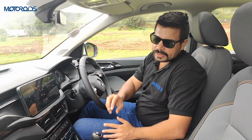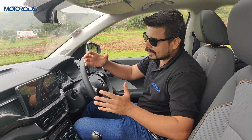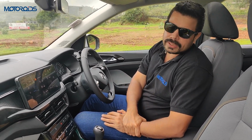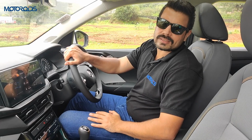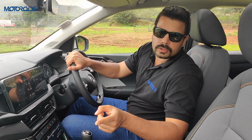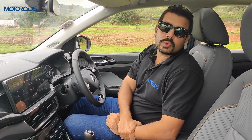Now, since we are talking about everything, it's also very important to talk about safety. And you can feel that this car is very sturdily built. But what Skoda has done very appreciably is that they are providing electronic stability control or ESC on all the variants, which is fantastic because this feature is not available on all variants on the competitors. So we really appreciate that. On top variants, you'll get up to 6 airbags.